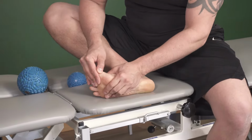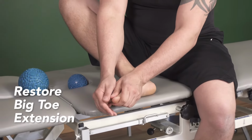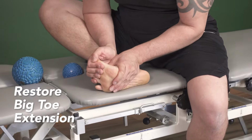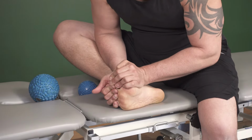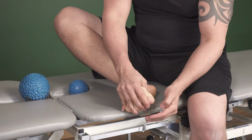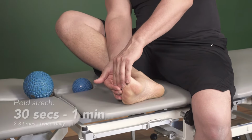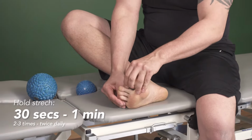Restore big toe extension, I would tell them. I would tell them to pull their big toe, spread the big toe, and extend the big toe. And while you're at it, you might as well extend all your other toes. You can mobilize by extending and flexing, or I can hold a manual stretch for 30 seconds to a minute, 2 to 3 times, twice a day.